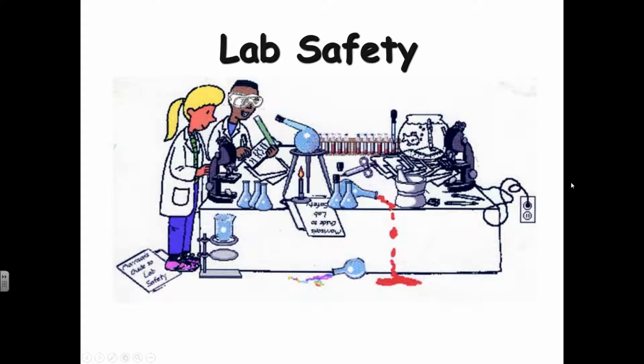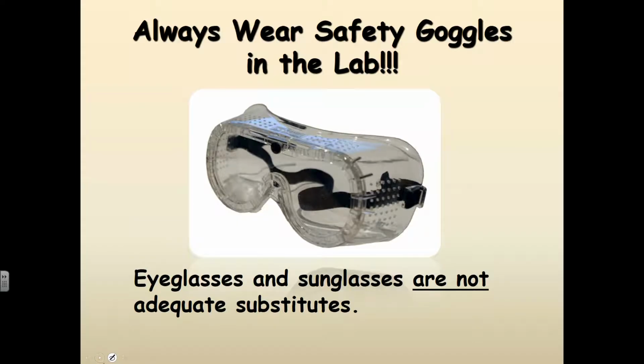This lesson is just a review of lab safety. So, we've already looked at the lab safety rules and we've talked about those in class. But what I want to do is focus on some specific things that are important for you as a chemistry student, so that when we are doing our in-person labs, you will make sure that you are following all safety guidelines so that you are safe and your lab partners are safe. So, let's get right into it.